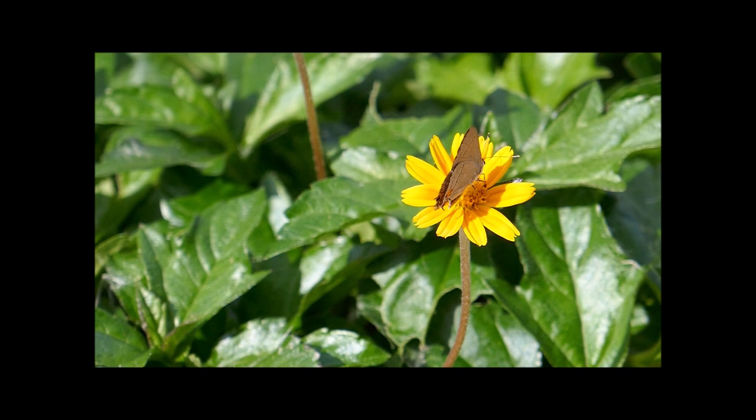Also check the range maps in your field guide. If you think it's a rare species and it's not shown for your area, then it's most likely a more common species. So be sure to double check your range maps.